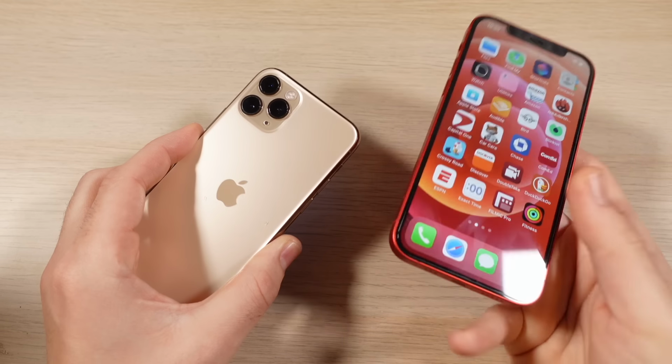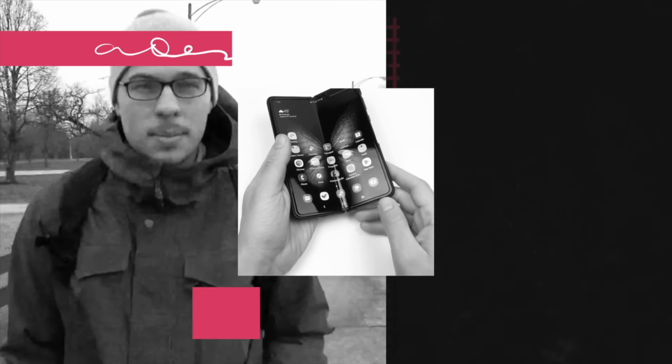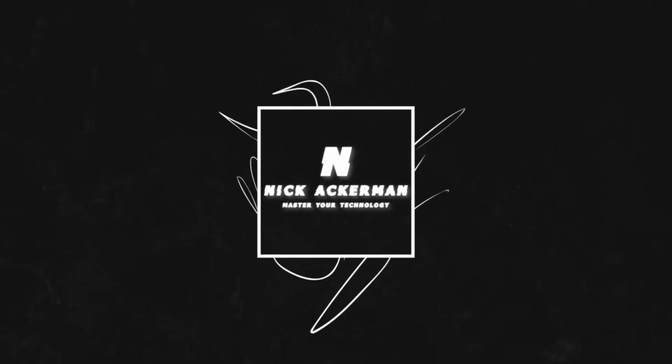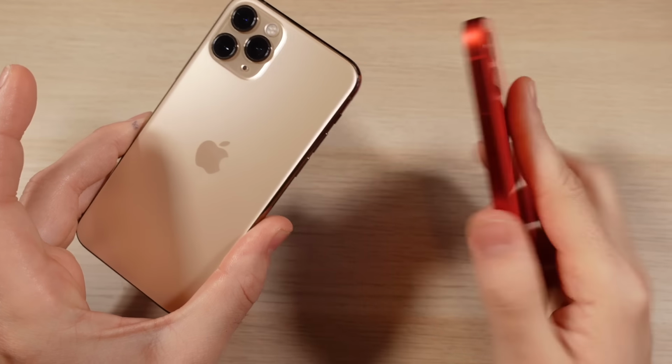iPhone 11 Pro versus the iPhone 12. Don't make a mistake. So you guys don't want to make a mistake on the iPhone 11 Pro versus the iPhone 12.